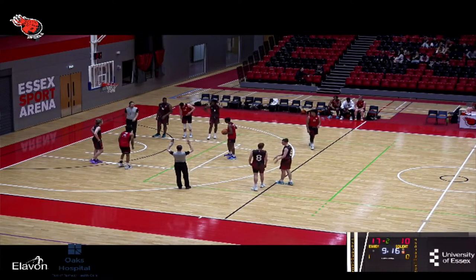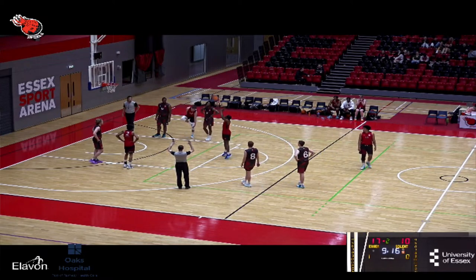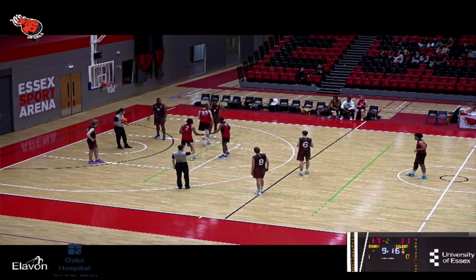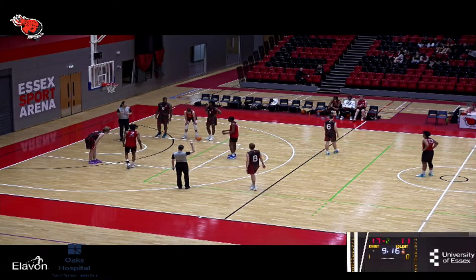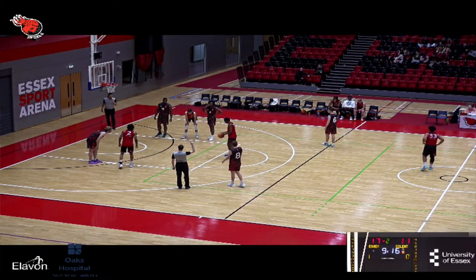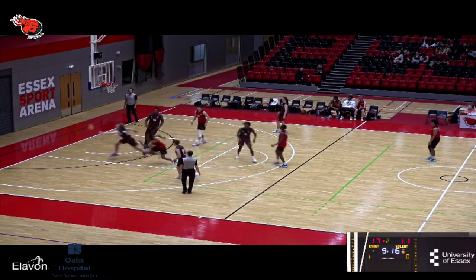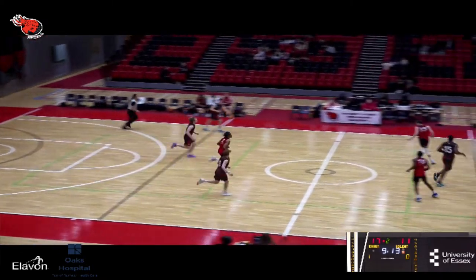Babalola has been very aggressive here for the Kestrels, but has kept the deficit to below single digits, I would say, as he makes the first. Been very aggressive in his triple threat. Isolated buckets as well as being aggressive getting to the line here in transition. Phillipson, Babalola can't get the second. Johnny gets a rebound out to Jordan.